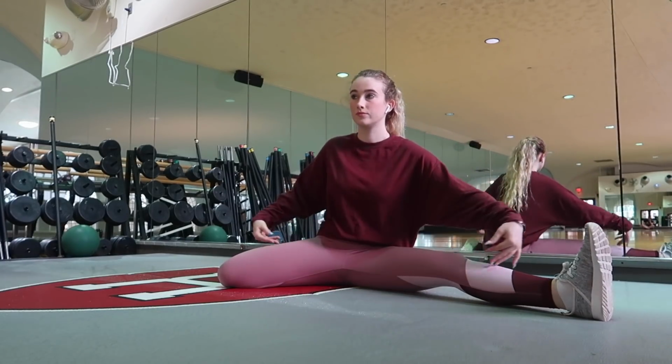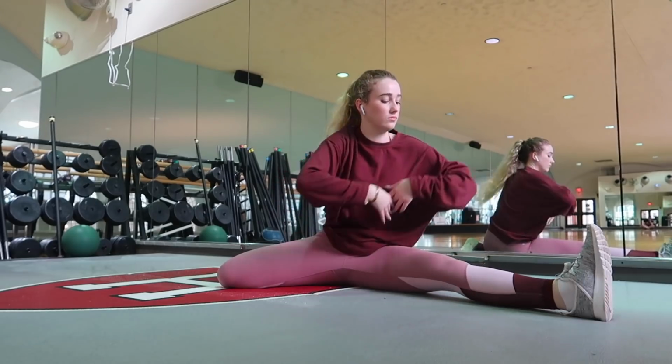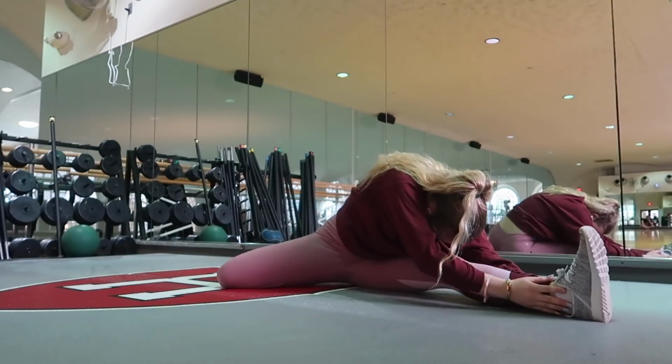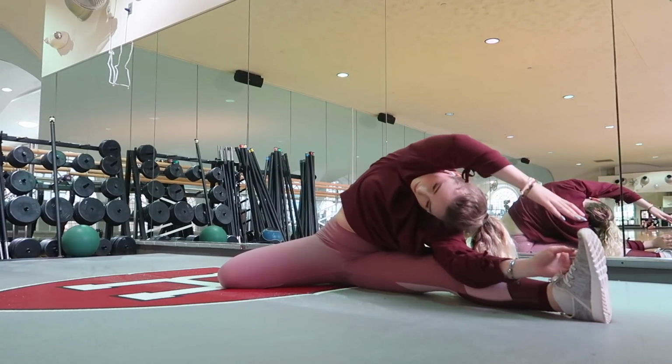So I'll try to do this. It takes about 10 minutes, and basically you're just opening up your hips, so you go forward and backward in this half leg bent, half leg out stretch, and then you also do a side stretch and then bend over your leg like so.